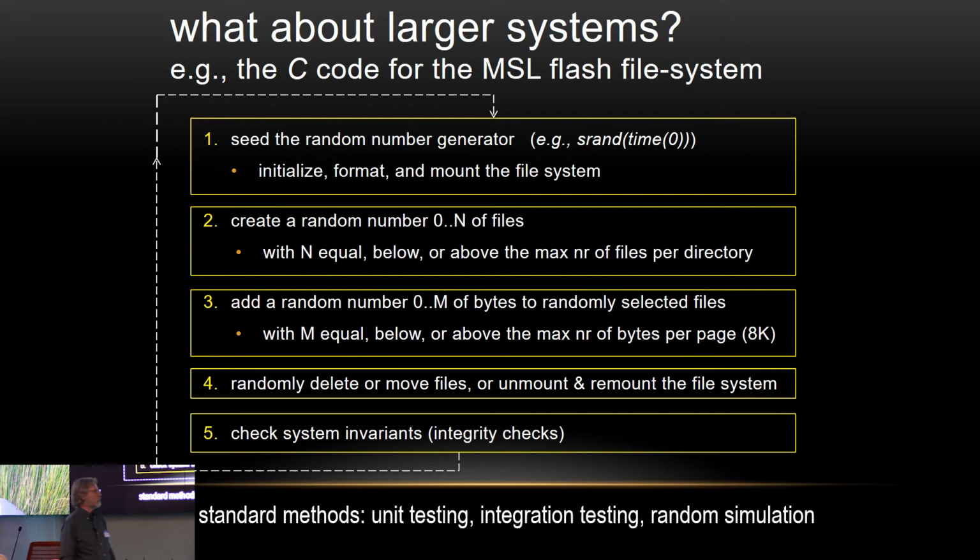You keep doing this. So how do you do that? How do you make that a little more rigorous? If you do this truly randomly, you may end up doing the same thing over and over, right? And you would never know it. You happen to pick the same number of files, same number of bytes, etc. You have no way of knowing that.